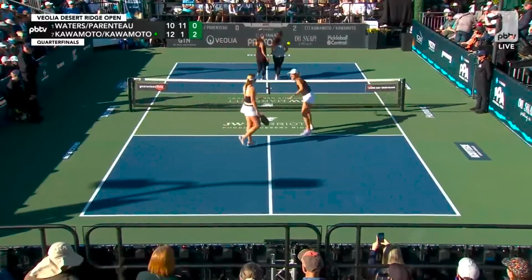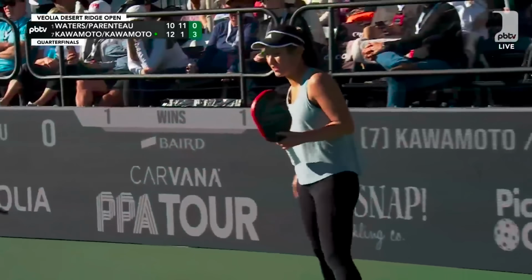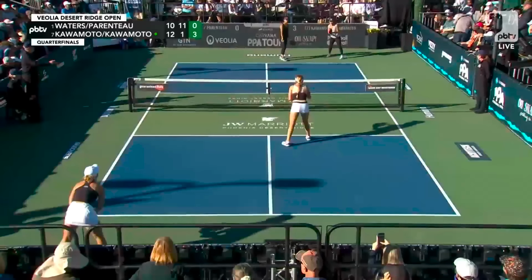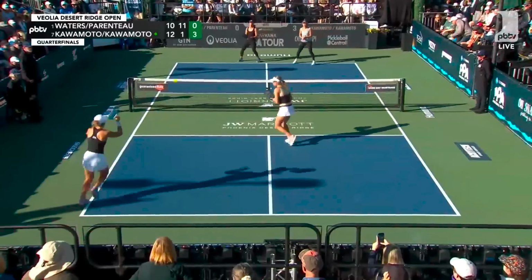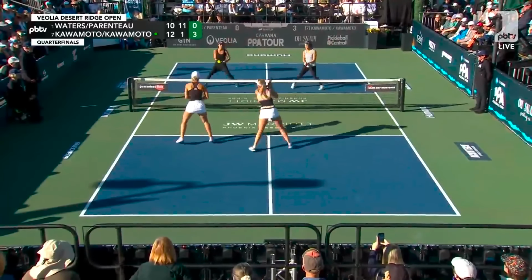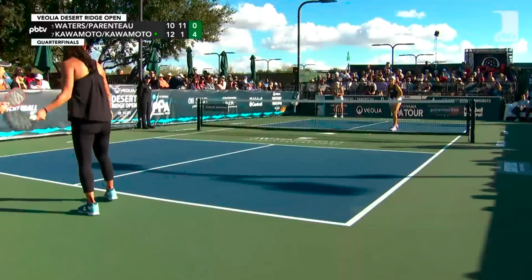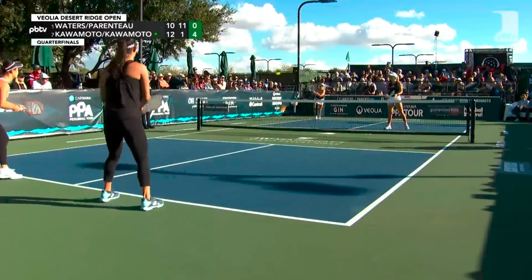There you go. And dinking with a purpose. So a couple trigger pulls with offense into the body and also some aggressive dinking as well. Really nice start for the Kawamotos. Wow, and another, have that confidence to keep pulling the trigger from all over the court.